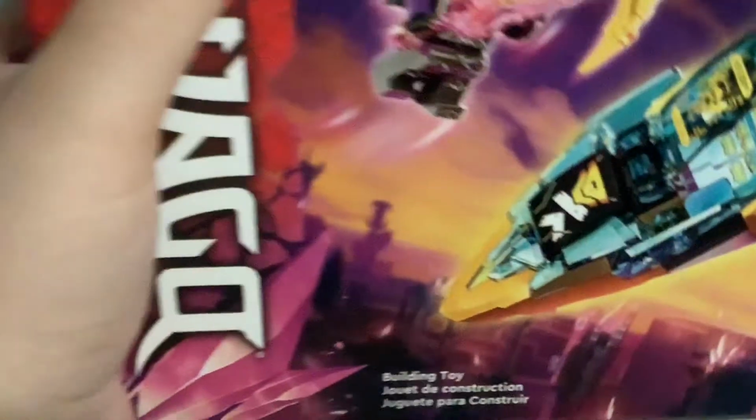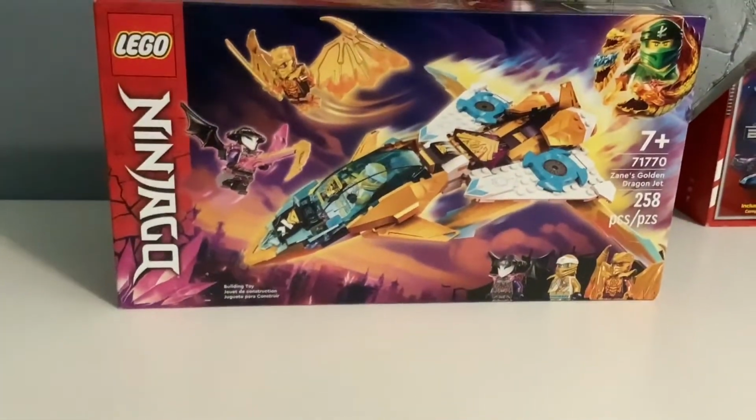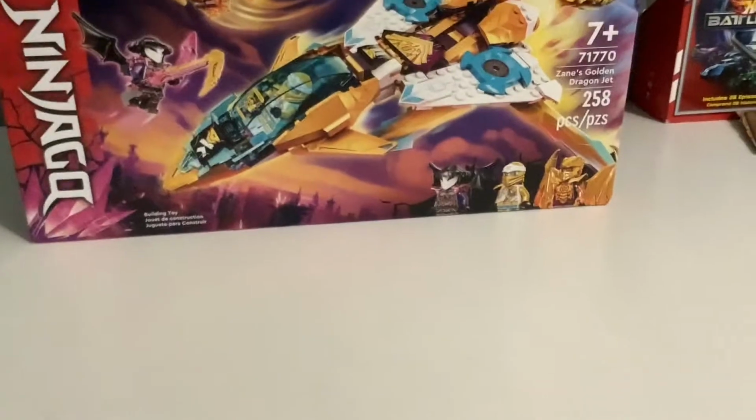So far I found one new Lego set, and that is at Indigo. Oh, hey, that was made from Mall. Oh, and I found this new Ninjago Crystallized set. It has Zane's Golden Dragon set.